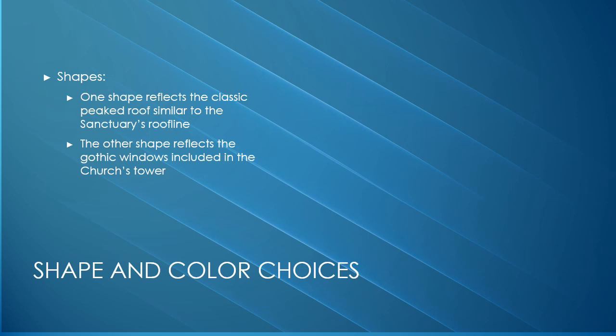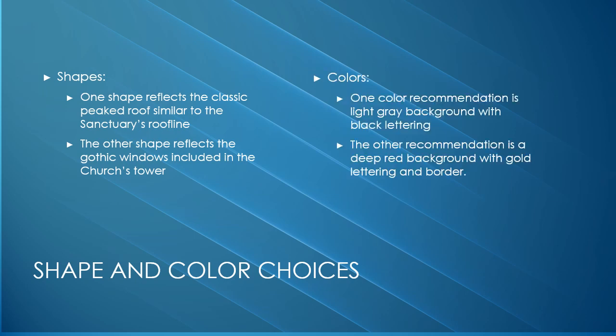As far as colors, we're offering you two color choices. One color recommendation is a light gray background with black lettering. And the second option is a deep red background with gold lettering and a border.